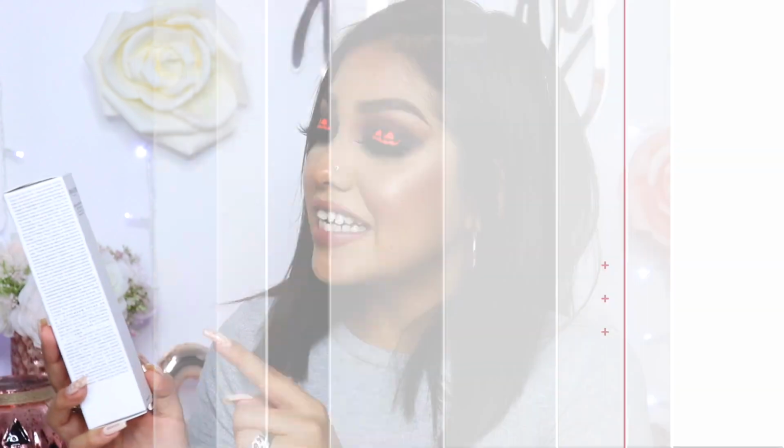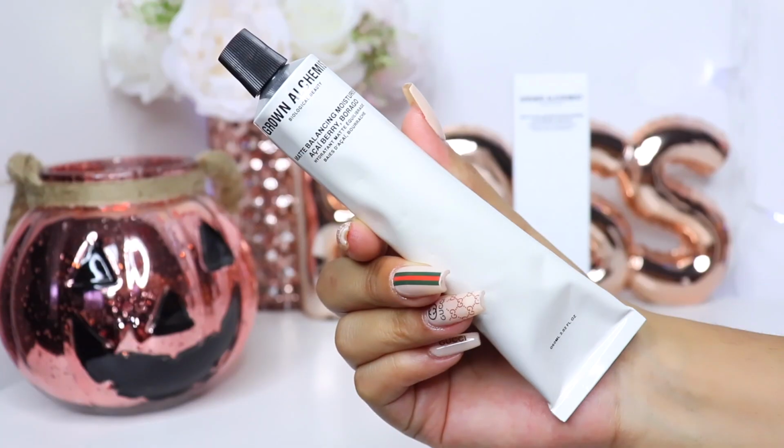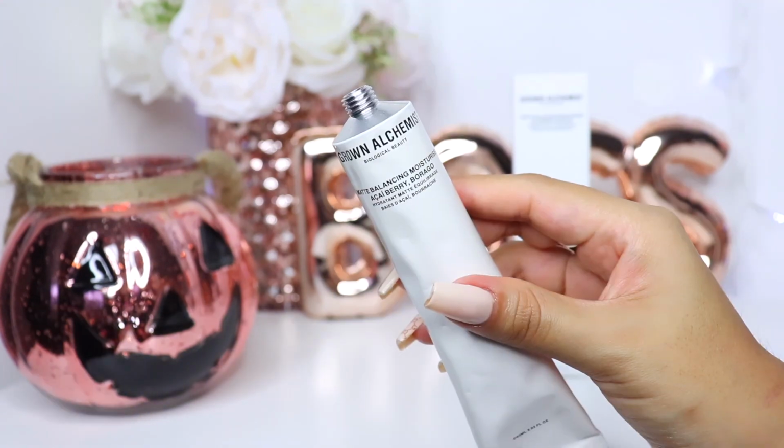The next item in here is by a brand that I didn't know of. It's the Grown Alchemist. This is the Matte Balancing Moisturizer Acai Berry Borago. It's a big product. I like it. It does actually mattify you. It is a lightweight moisturizer, which I freaking love. My skin cannot handle heavy creams because otherwise I will break out immediately.